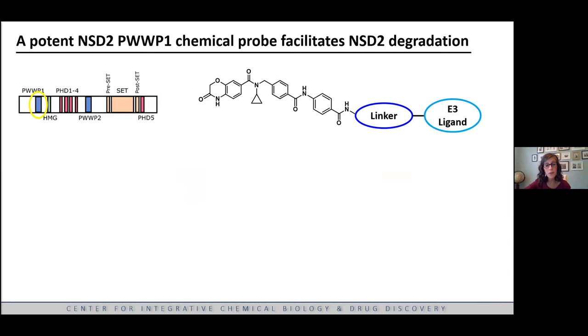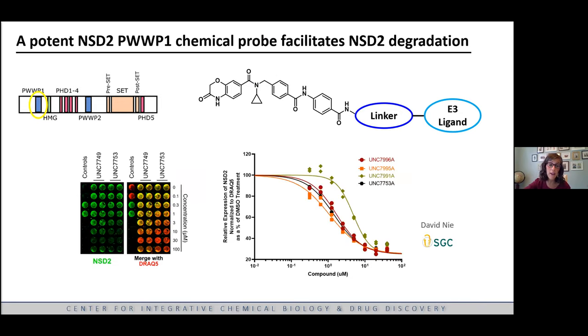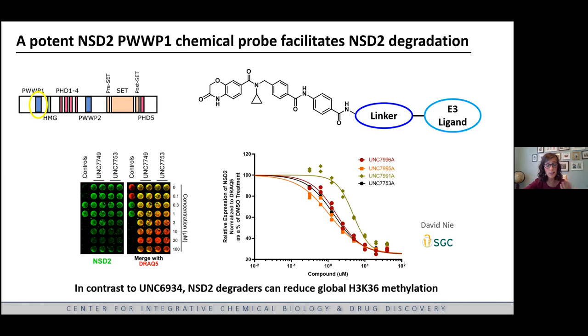And so we can append our NSD2 chemical probe to different E3 ligands. And we have been able to successfully degrade NSD2 using these types of molecules. And so we both have a chemical probe, and then we're able to use that probe to generate compounds that have distinct pharmacology. And in contrast to the chemical probe, these degraders do reduce global H3K36 methylation when you degrade the protein.